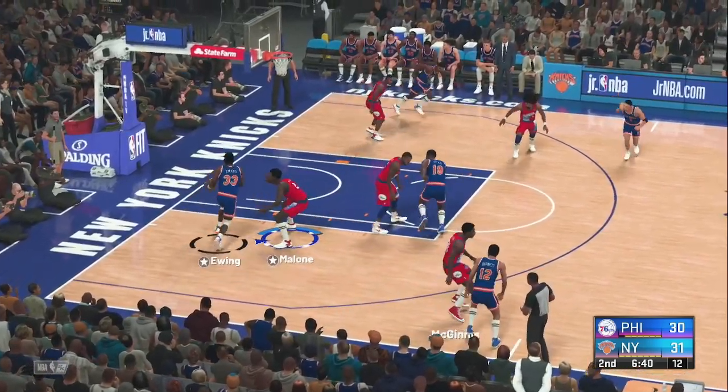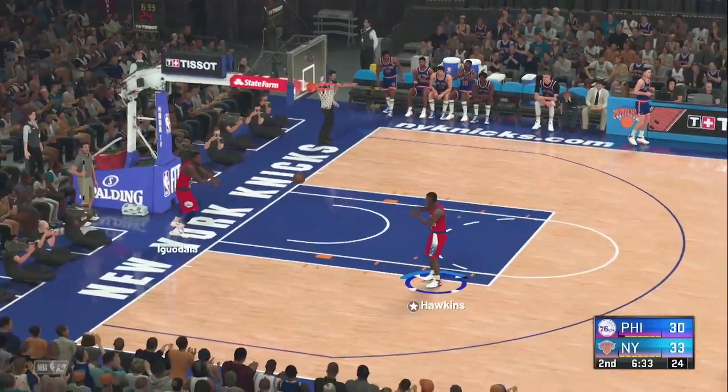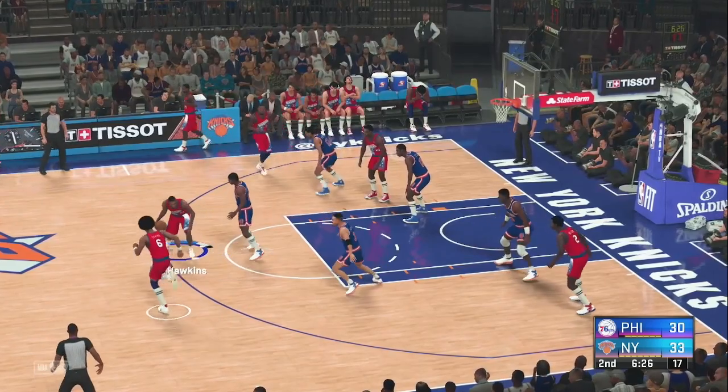Out left to the wing. Here's Ewing, and Patrick Ewing with the slam. And once he gets clear off the screen, there is no stopping him. No, not when there's a flush waiting to happen. That's a big-time move and a big-time finish.